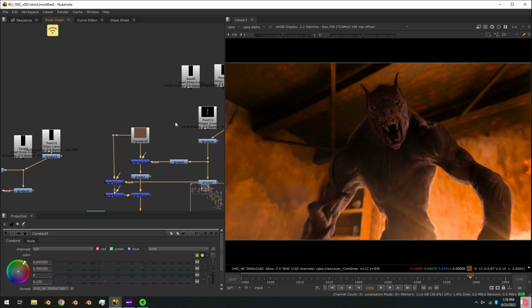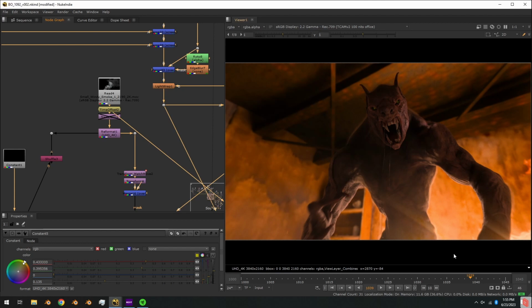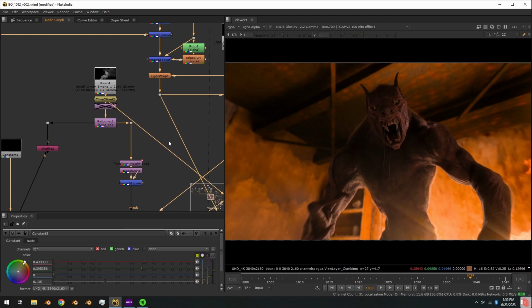But yeah, I just wanted to show you guys real quick what something like this could look like, where maybe you're adding in some smoke and then some light that's going through the smoke, that's casting through the smoke effects. All of that's possible as well inside of a comp.